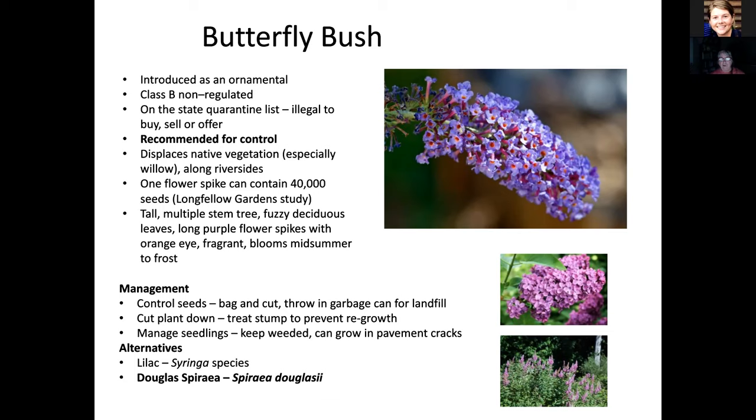This is a study that Longfellow Gardens in Pennsylvania conducted. So 40,000 seeds in one flower spike on a bush that's, I don't know, 8-10 feet tall with many, many flower spikes, spreads a lot of seed. They can spread seed right around them where it's just like a carpet of baby seedlings. I have a neighbor right to my north that has one right on the fence line, and all of my potted plants in my backyard on my patio have these seedlings in them, even the ones on the far side of the house that are along the driveway where I grow my tomatoes. Those end up with seedlings of buddleia in it.